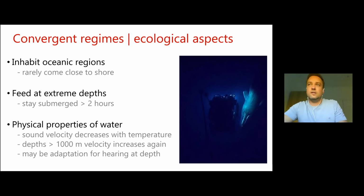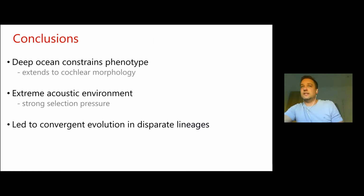And we suspect that because only sperm whales and beaked whales are going deeper than 1,000 meters on a regular basis, it is these animals that need this particular shape of cochlea for hearing at these extreme depths. So to conclude, the deep ocean constrains the phenotype in many different ways, but what we're seeing here is it's extending that to internal morphology, the morphology of the inner ear.